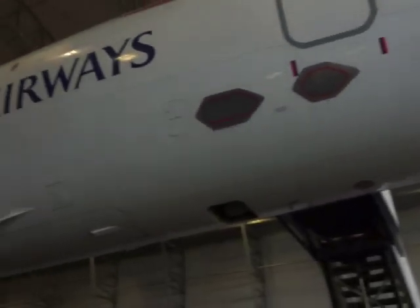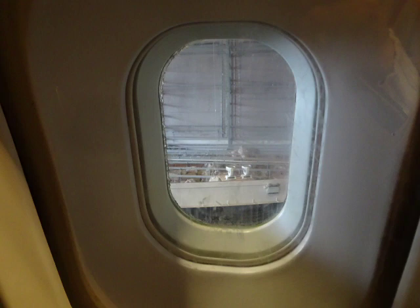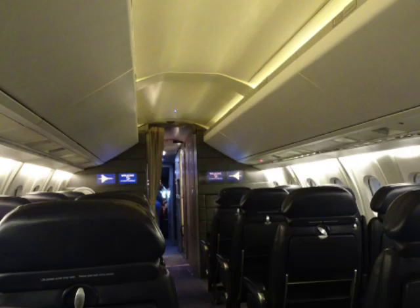Unfortunately, they did not allow any videoing on the tour, but you can take as many pictures as you like, so I will show you the rest in pictures. You will see there has been a few bits of remodelling inside the plane, but they confirmed to me that it was the same plane that they used for the filming.